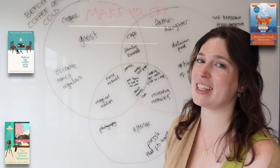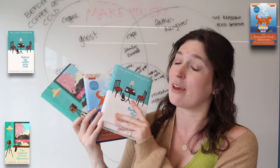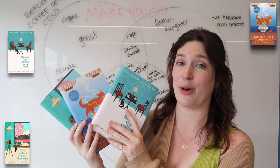So hopefully this Venn diagram has helped you get your head around which of these 3 Japanese healing fiction books are the perfect book for you.